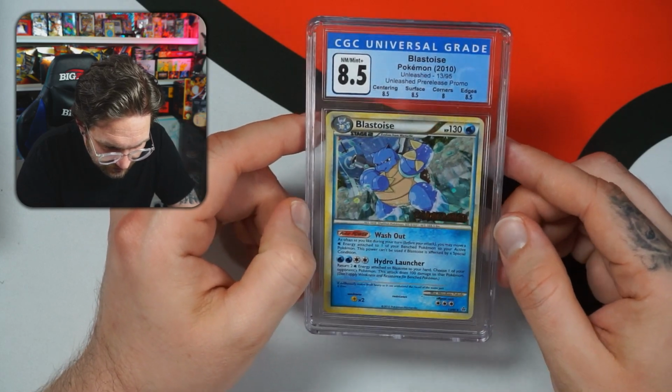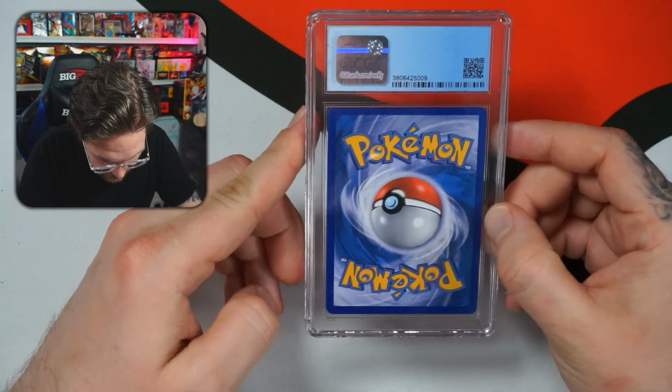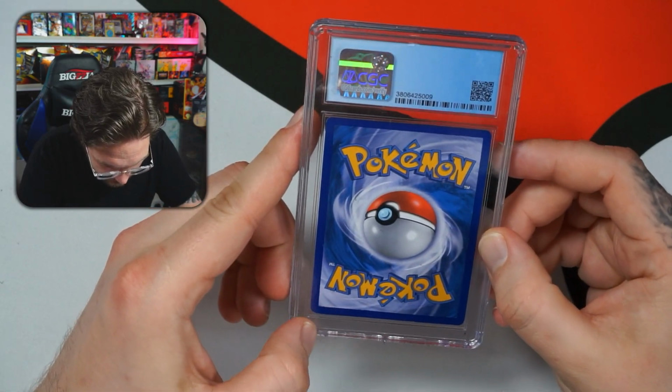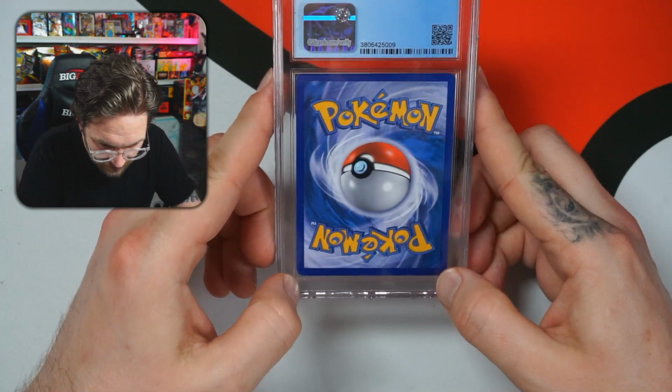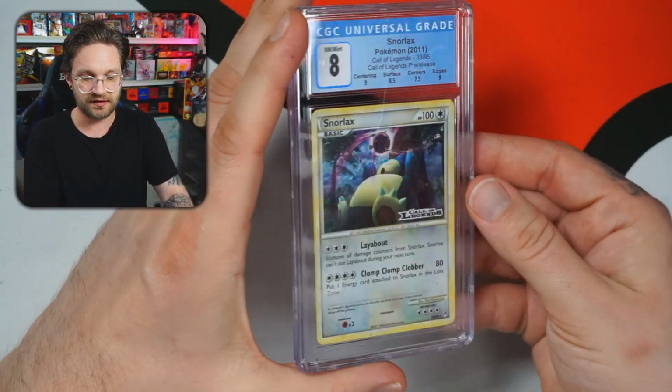Man, HeartGold SoulSilver Unleashed. Blastoise looking absolutely stunning there. Again, there's that little bit of whitening in the corners, so maybe they fall under corners rather than edges. I'm not sure. But anyway, let's see what we got.